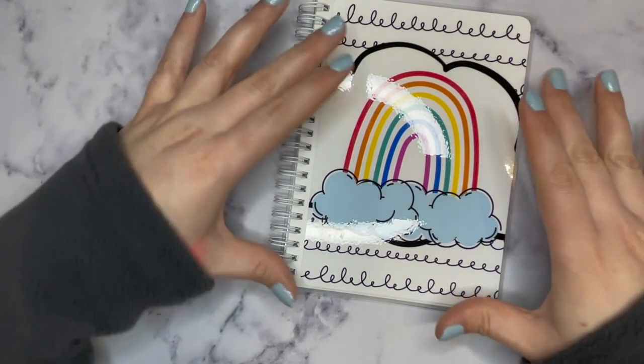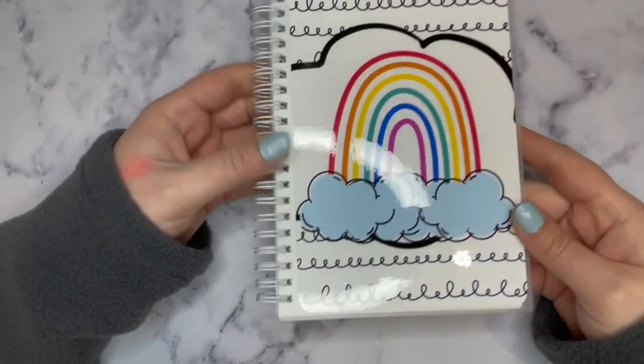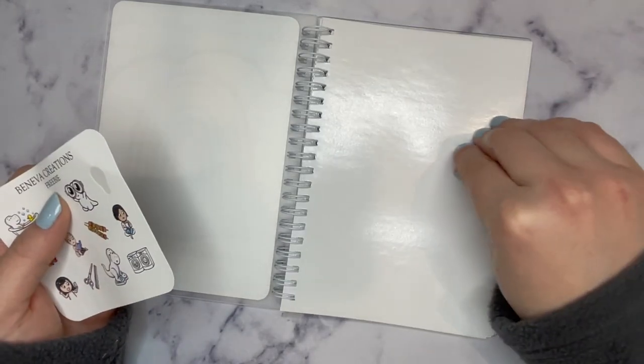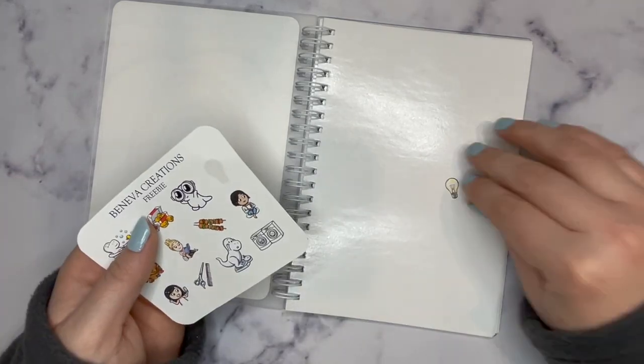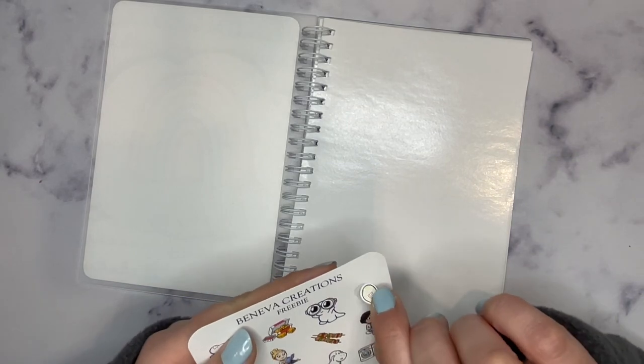So I got the one with the rainbow. This is her logo, right? Icon? Yep. So yes, I love it because some shops, their stickers you can't peel up as well. But hers, like, no problem. It's just so nice. So, I love her sticker books. Highly recommend. So, there's that.